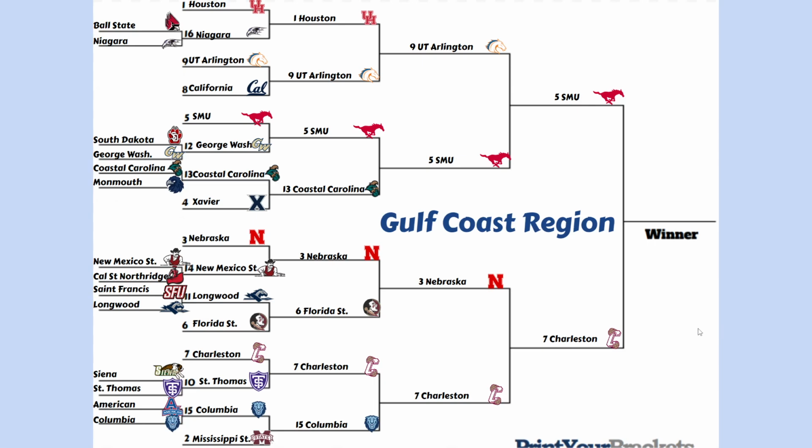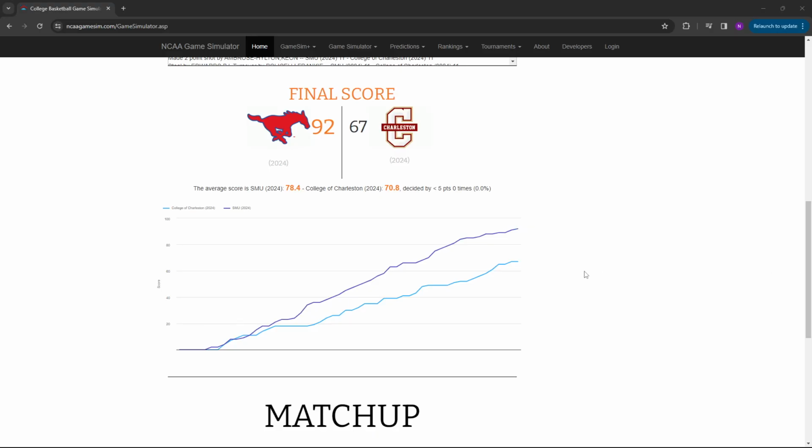And now we are here at the end of the Gulf Coast region, and we have 2 unlikely teams here at the finals, where we have the SMU Mustangs playing the College of Charleston Cougars for their ticket to make it to the top 16 teams in this ultimate tournament. Let's see who is going to win that ticket today. And the Mustangs from SMU brought their A game and never looked back, as they clearly won this game against the Cougars of College of Charleston. What a run by them. But it is SMU that is going to come out of the Gulf Coast region.